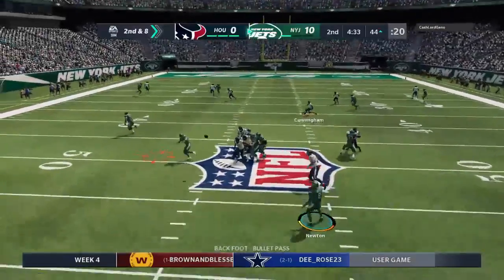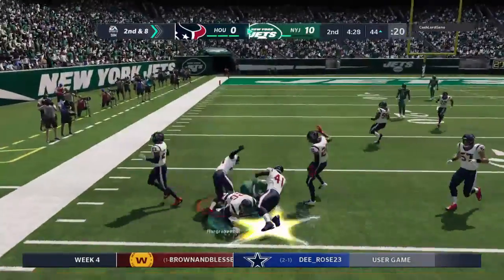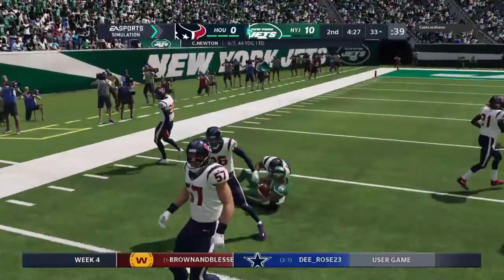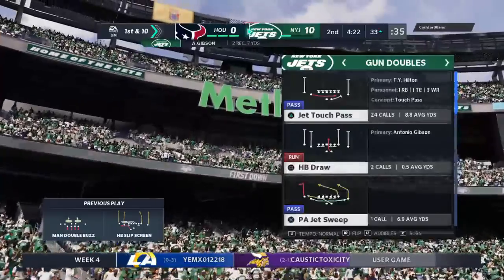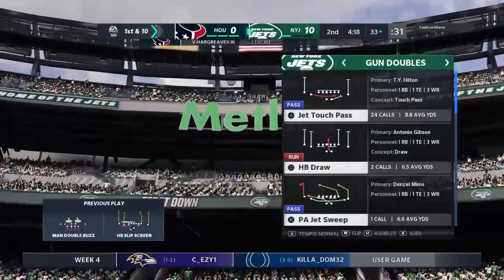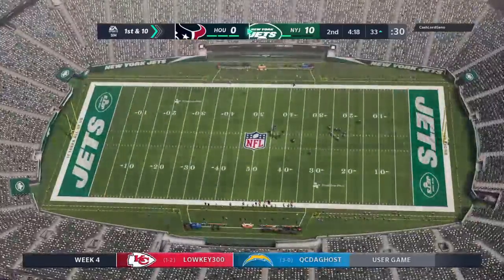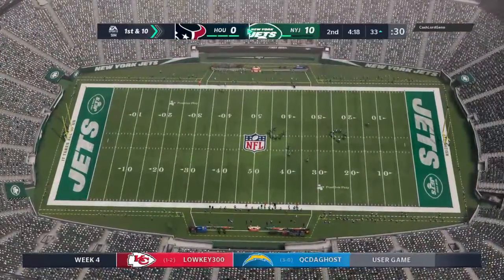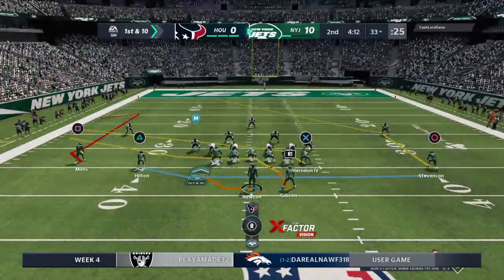From the 44, Newton. And he'll get this to Antonio Gibson, complete. And he's corralled, but not before getting it inside the 35. 11 yards there, first down. They ran that one well, and not only did they pick up a nice chunk of yardage on the screen, they sent a message to the defense. Rush the passer all you want, but you better be careful. We can hit you going back the other direction. So they'll come up first and 10 now from the 33.